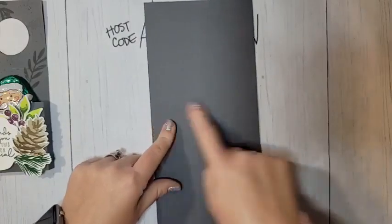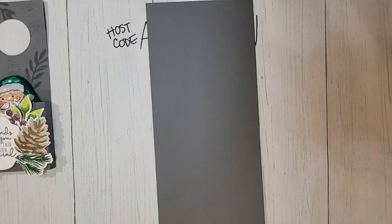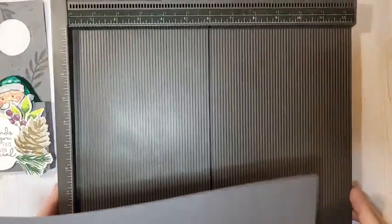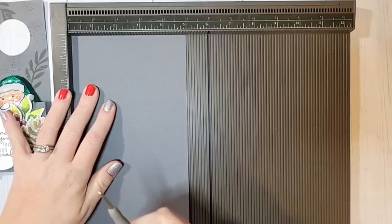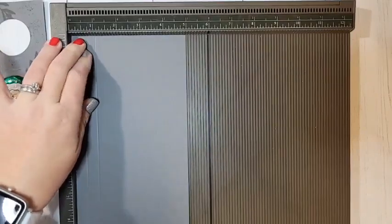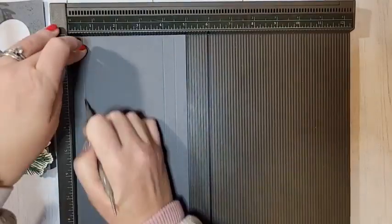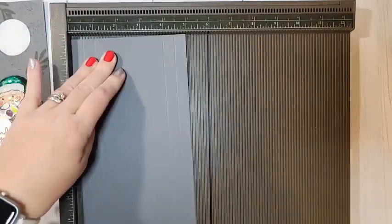You need a piece that is 5 by 11, and we're going to need our Simply Scored. So let me grab that. And here we go. On the 5-inch side, we are going to score it at 1/2 inch and 1 inch on each side. So go down 1/2 inch and 1 inch. Then I'm going to rotate it all the way to the other side, and we're going to do 1/2 inch and 1 inch. And that's on the 5-inch side.